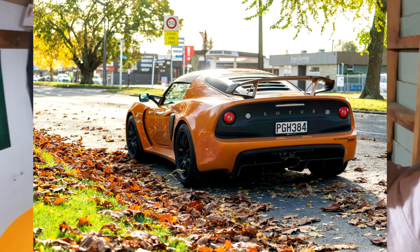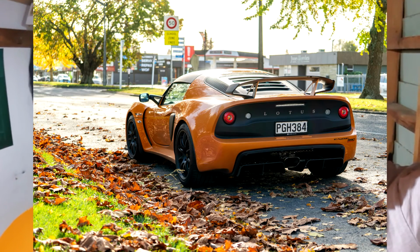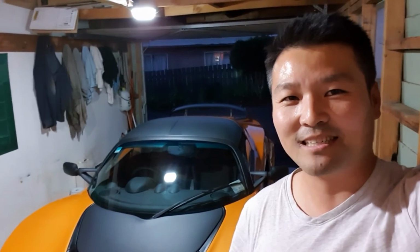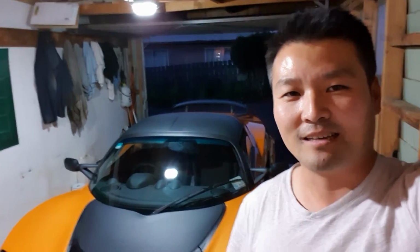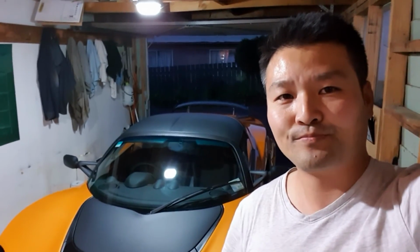Really happy with the car. It's been a really great experience. It was great having my parents there as well. So yeah, it was really awesome. And a big thanks to Chris from Lotus Auckland, and a big thanks to Lotus themselves for making such awesome cars that we all want to buy. And yeah, this is the final edition, so this is the last chance to buy one of these cars, which is pretty incredible as well. And I'm really lucky to be able to buy one brand new.